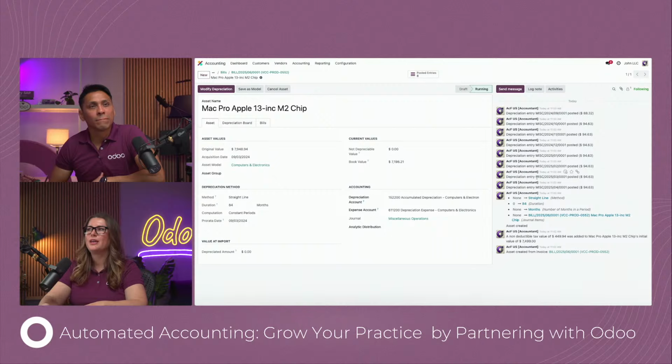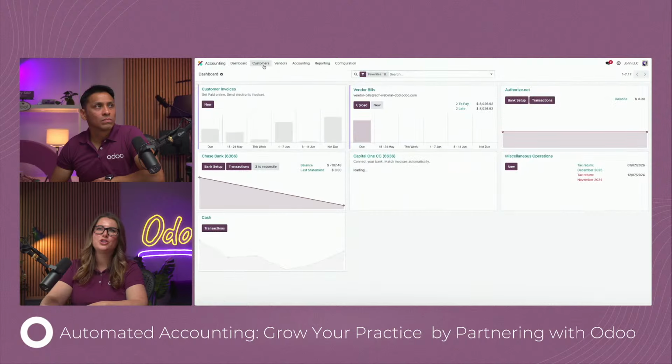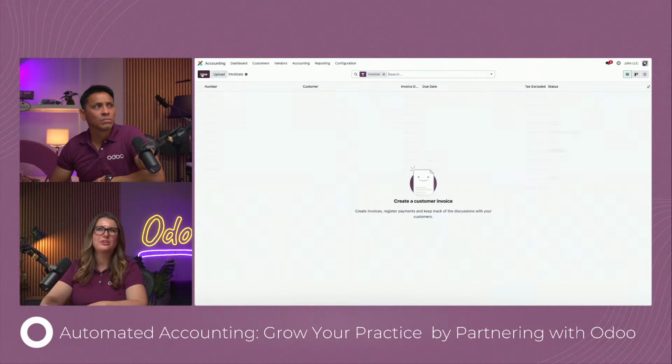So Yair, I think we're all set in terms of accounts payable. Now let's show our audience how Odoo can manage their accounts receivable. Maybe you can show us how a business owner can create a customer invoice and the customer can pay online. I'm just going to bring you back to our dashboard and show that under Customers, there are invoices that you can start creating anew. Why don't you show me how you would do that?